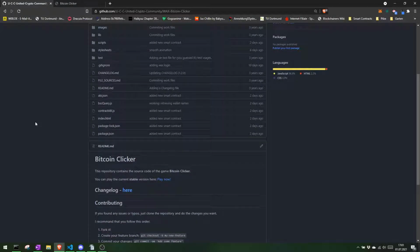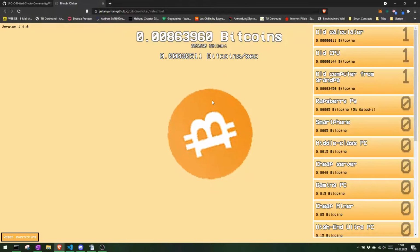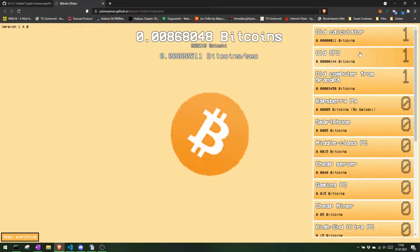So we took an open source idle game, a Bitcoin clicker. The Bitcoin clicker is similar to the cookie clicker that you might be familiar with. Instead of cookies, we have Bitcoins that you can click yourself. So you can click and generate Bitcoins. From those generated Bitcoins, you can purchase items and they can automatically mine you more Bitcoins.